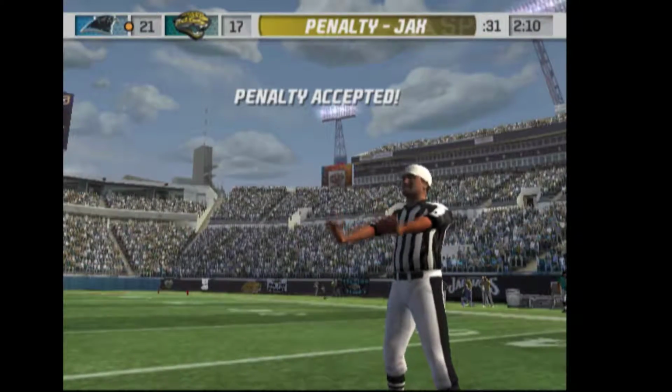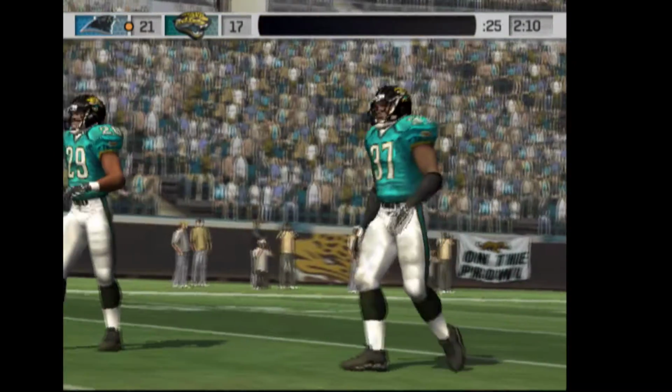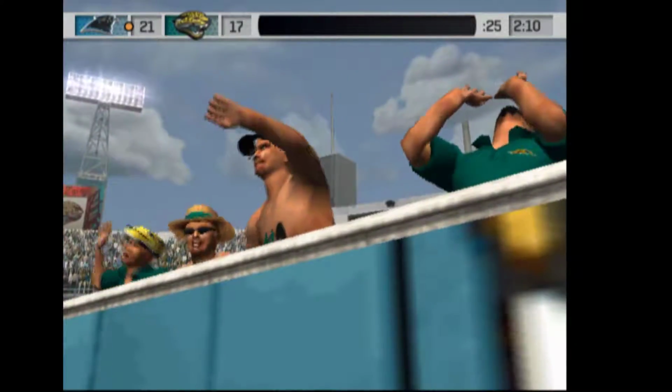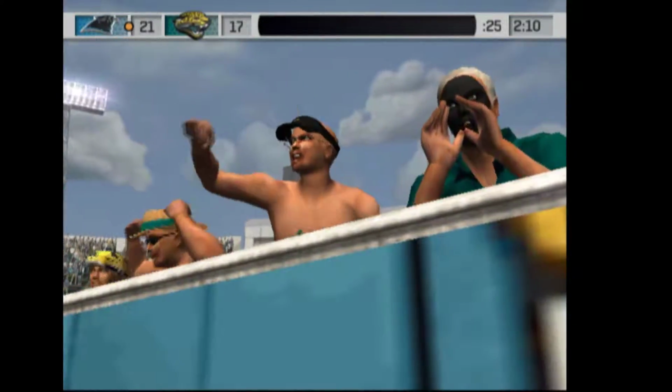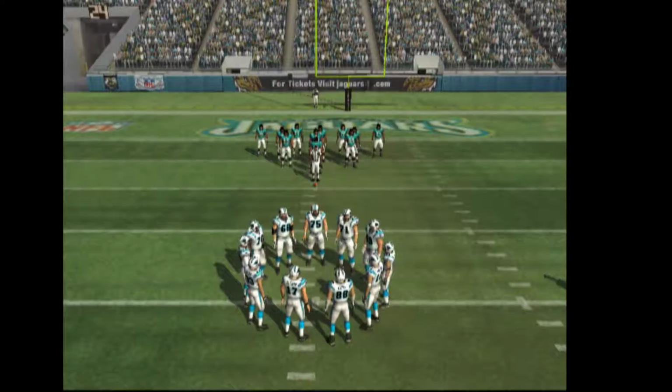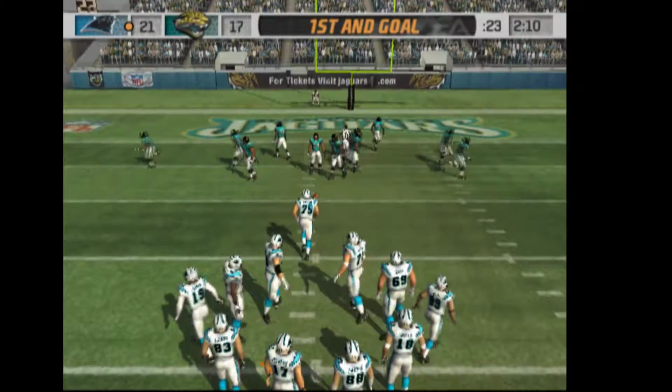Pass interference on the defense. Number 37, first down. This one goes against the defender. Both the offensive and the defensive player have a right to go for the ball there. But it looks as though the defender just decided to tackle the receiver rather than play in the pass.